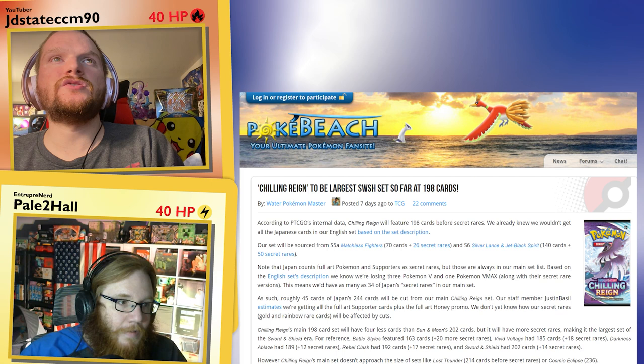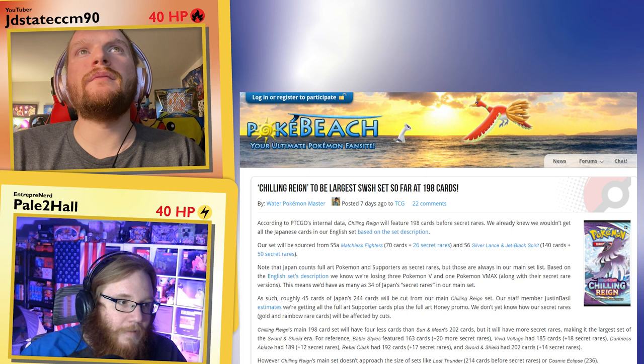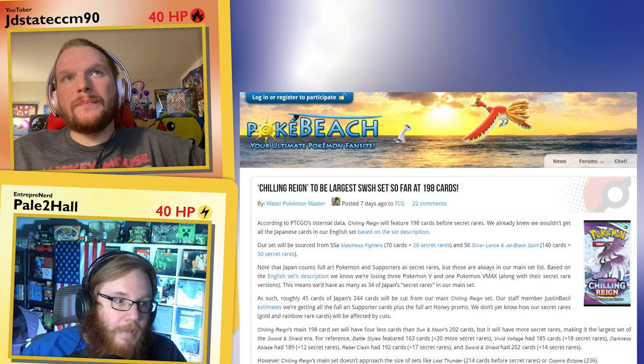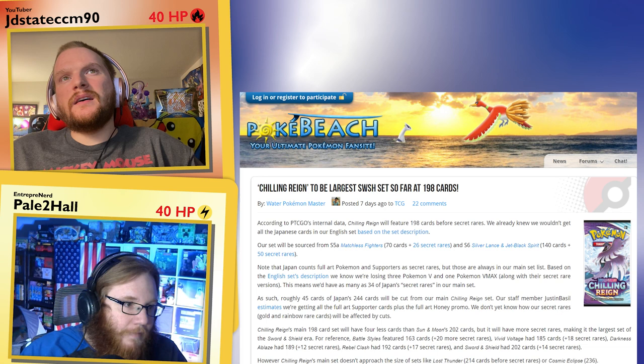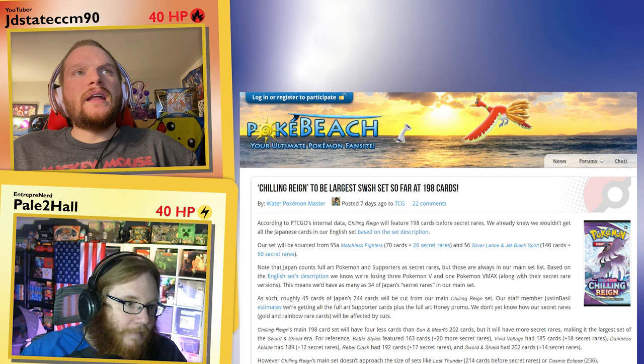Interesting, but those are always in the main set list. Based on the English set scripts, we know that we're losing 3 Pokemon V and 1 Pokemon VMAX along with their secret rare versions. Does that make sense, Vince? We're not losing many. This means we had as many as 34 Japan secret rares in our main set. 45 cards in Japan's 244 set will be cut from our main Chilling Rain set. Our staff member, Justin Basil, estimates we're getting all the full art supporter cards plus the full art honey promo.